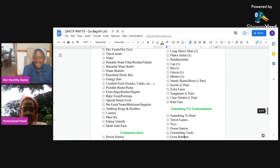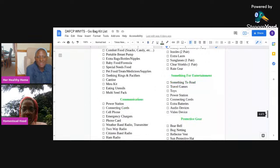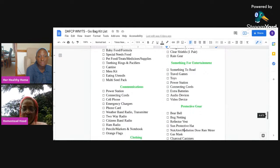Something for entertainment for not just your children, but you too, because sometimes you just need to zone out. And if it's electronic, extra batteries and your own power source for that.